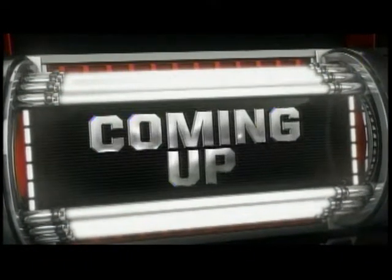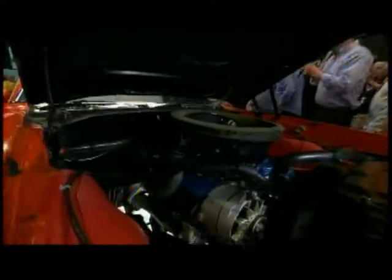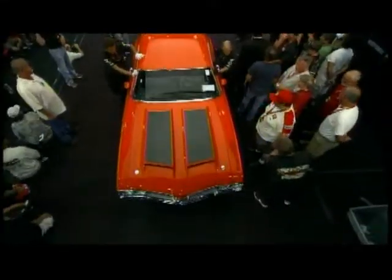Coming up, the crown jewel of Olds 442s, the W30. That is real muscle car Hope Diamond stuff right there.